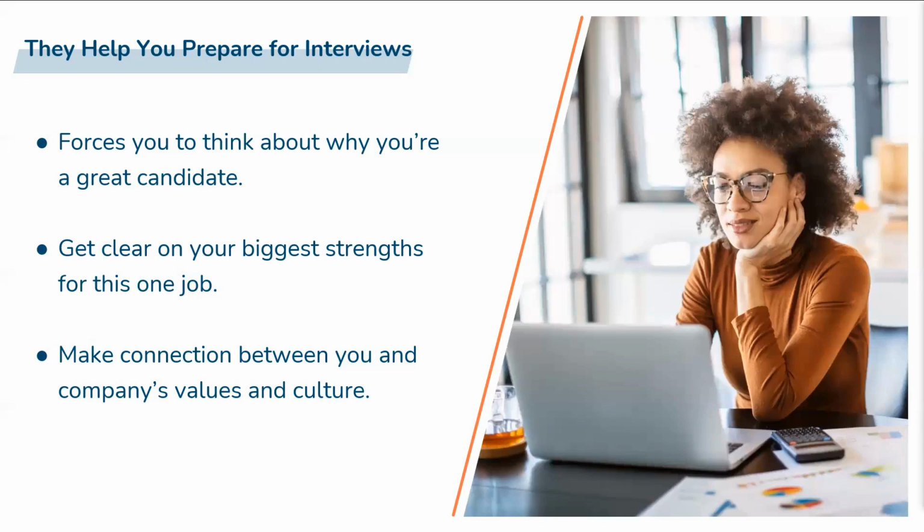So think of writing your cover letter as a study session for interviews. You're going to gather your thoughts as to why you're a great fit. You're going to make the connection between you and the company's values, and you're going to determine your biggest strengths that align with this position. And once you write it out and you see that you're a great fit, it becomes easier to do cover letters like this. And then it will become easy as well to talk about those things in an interview process.